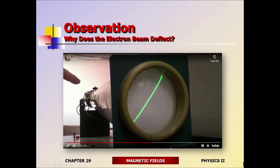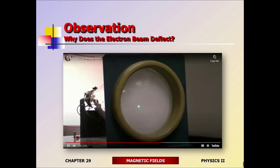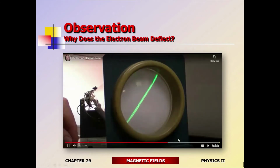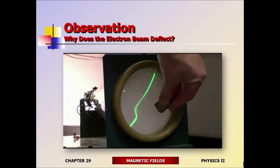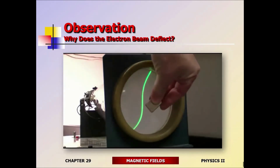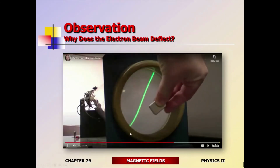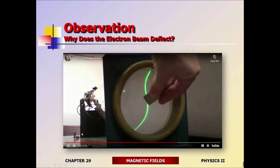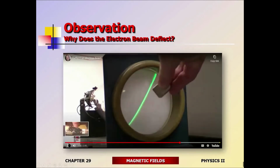Now, as the charged particle travels through the air, it acts like an electron going through a wire, in as much as it creates a magnetic field around it. If I were to bring a magnet nearby, I could deflect the beam with a magnet. That's the electron beam. Electricity and magnetism are inextricably connected.